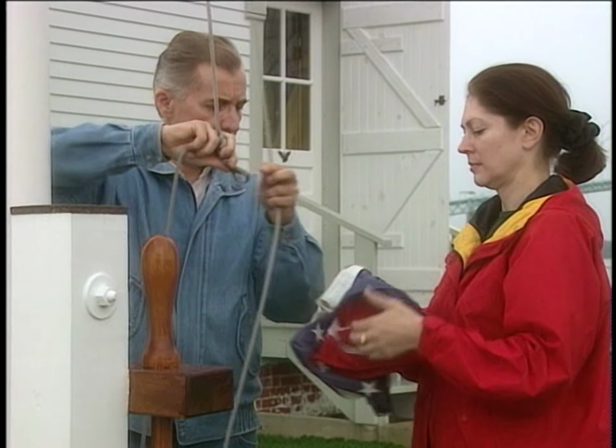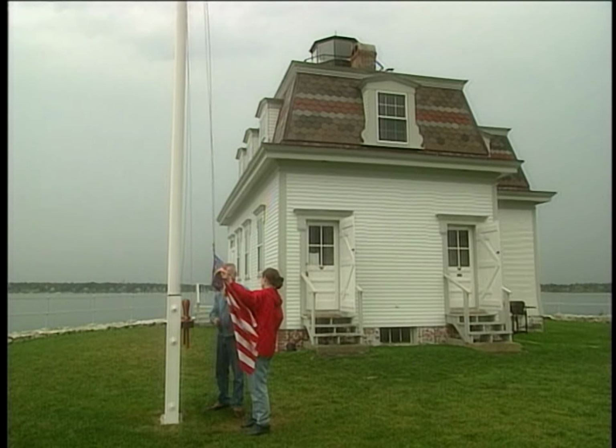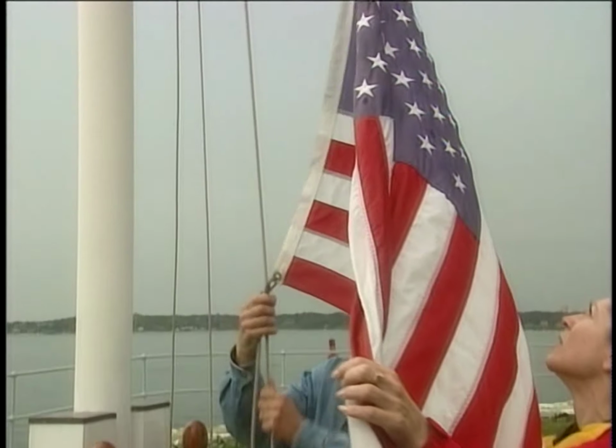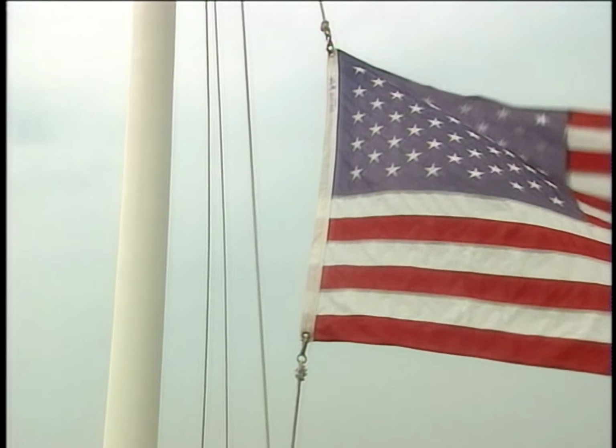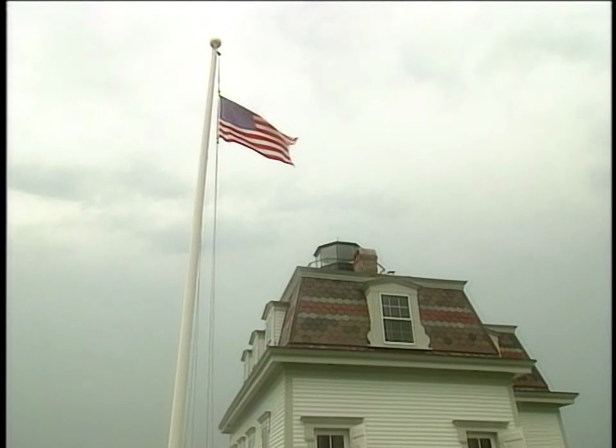Coming to Rose Island, you are isolated. You become part of what this was 100 years ago. Now it's like an oasis from life, but to those people back then, it must have been a hard life.